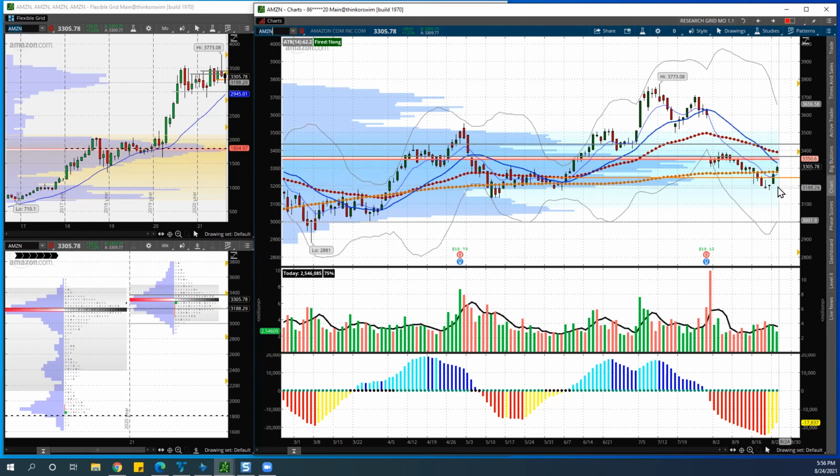But the main range that I like to call is the 3,234, right here. You see my alert right there. And this is where we actually want to start getting really aggressive with Amazon. This is post the earnings. So basically this is their earnings gap, if you want to call it that.